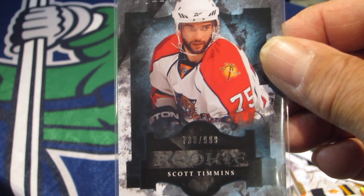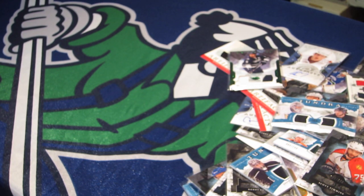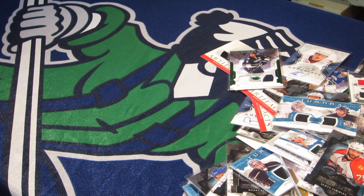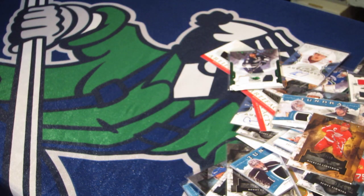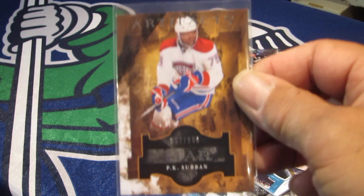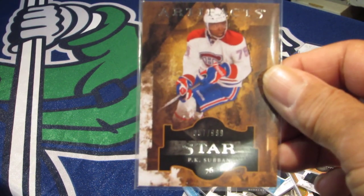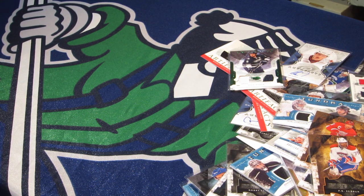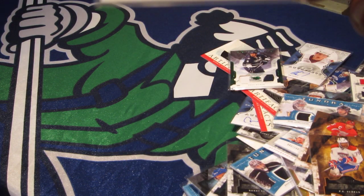Scott Timmins, Florida Panthers rookie card. Alex Stalock, San Jose rookie card. Nick Lidstrom star card. P.K. Subban star card. I don't know if you can call a second year player a star card. I don't know if I agree with that, but anyway, there it is. This is a parallel card of the base card of Chris Stewart.